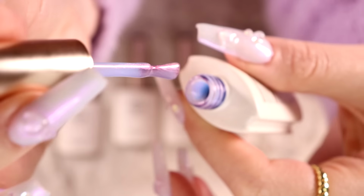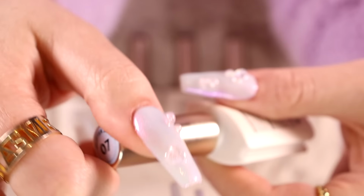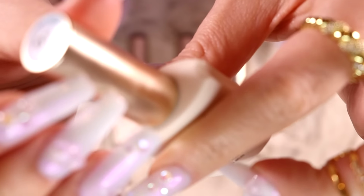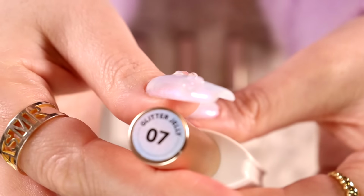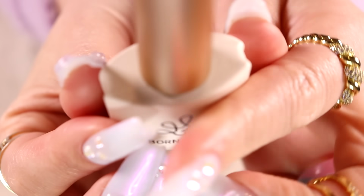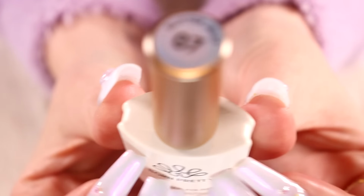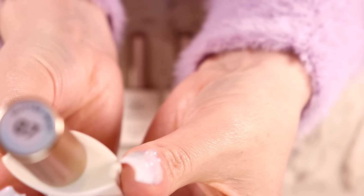Yeah. So what I'm going to do now is I'm just going to go through each of them, and I'm going to do a little tapping and scratching and chatting with each of the bottles, and then I'm going to overlay some swatches of them.